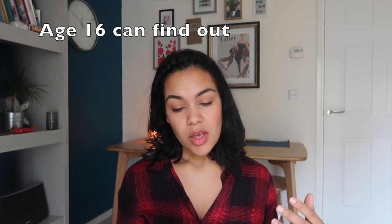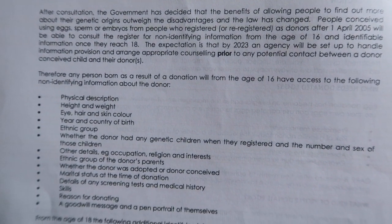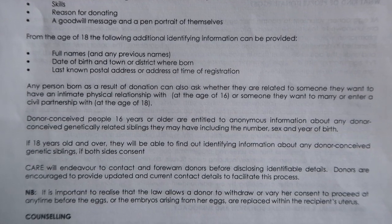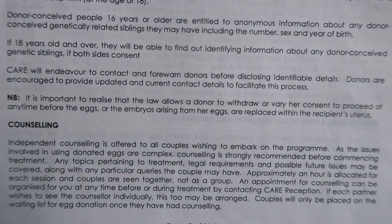And then with this agency, at age 16 they can find out things like physical description, height and weight, eye, hair and skin colour, year and country of birth, ethnic group, whether they had any genetic children at the time, their occupation, religion and interests, whether the donor was adopted or donor conceived, marital status at the time of donation, details of any screening tests and medical history, skills, reason for donating, and a goodwill message and a pen portrait of themselves. And then at 18, they can get all that information plus their last known address, date of birth, town and their full names. So that's pretty good.